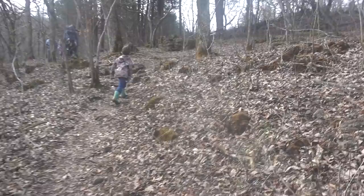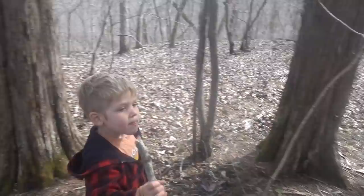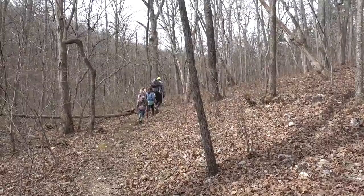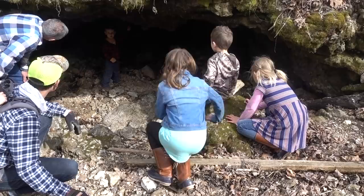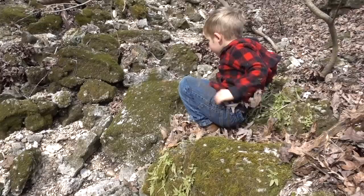Judah, did you find a walking stick, bud? You're kind of being a straggler. You're straggling. Pick up the pace and catch the crew. What is this doing? Well, I don't know. We're behind. We gotta go find out. There you go, buddy. That's the way. Let's go catch the group again.